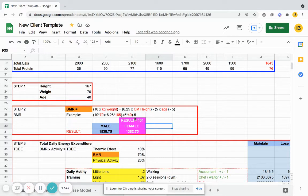This number has gone through this formula, and we know that basic metabolic rate, the amount of calories that we need to survive, if you lay down in bed and did nothing all day, for this person is 1,382. Most ladies come to us eating around this number or under. It's extremely bad for your health and fitness and will slow down the results and possibly cause some very negative effects.